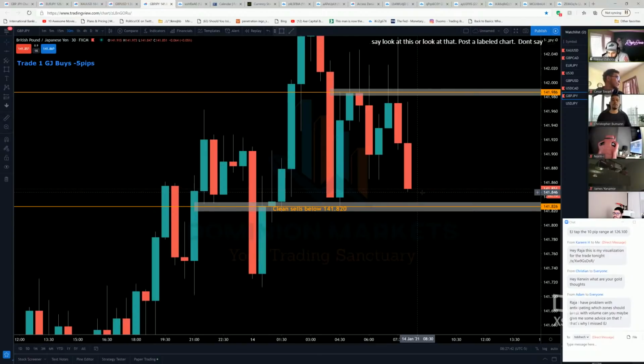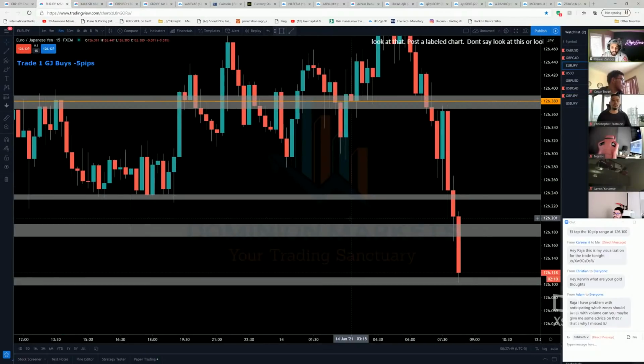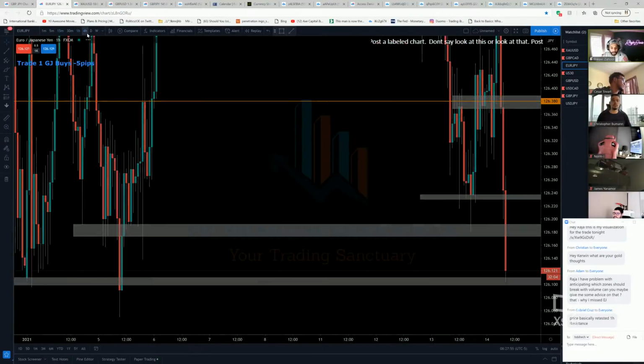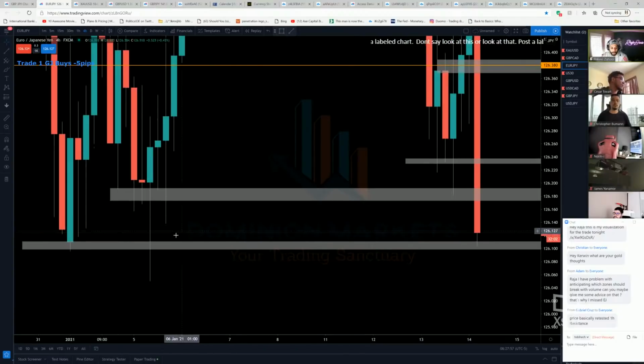Hey, Raja, I have a problem with anticipating which zones should break with volume. Can you maybe give me some advice on that? That's why I missed EJ. EJ was difficult because it was ranging at that point, but when it started breaking down, you're looking at major zones, right? So this was your major zone on the 4-hour time frame. This was the minor zone on the 1-hour time frame, and the major zone is right over here. So whenever there's volume, price breaks through minor zones and goes towards major zones.